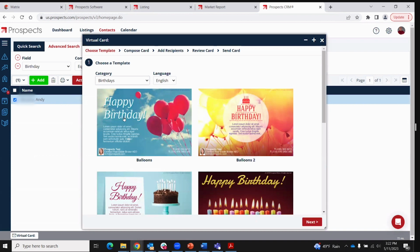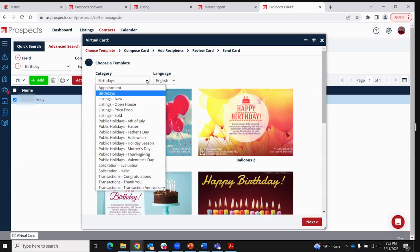So if you want to go ahead and send a virtual card, you've of course got birthdays, which is what I'd be sending Andy in the case of today. And you can go ahead and compose those, add the recipients, review the card, and change anything you want to about them. But aside from just those birthdays or any other holidays as well, you can also show if you have any new listings if you want to. Again, you can show if you've got an open house, price drops, anything else that you want to that's available here in this dropdown is perfect.